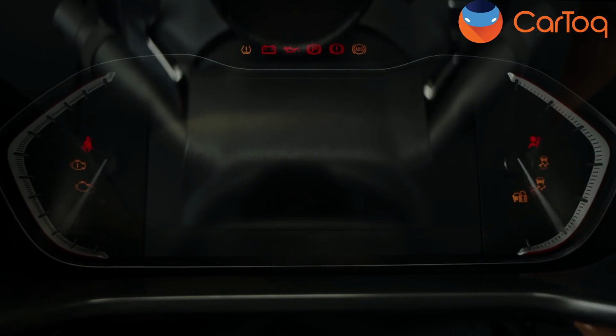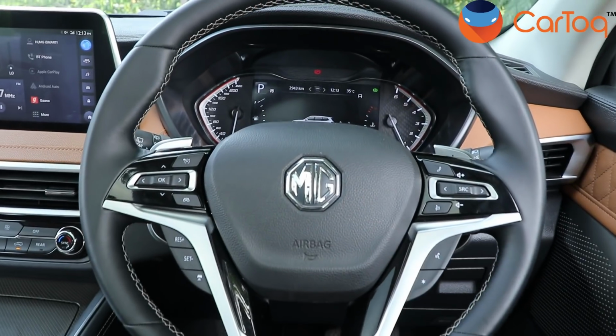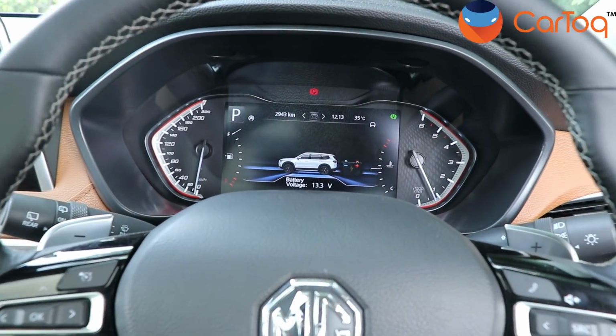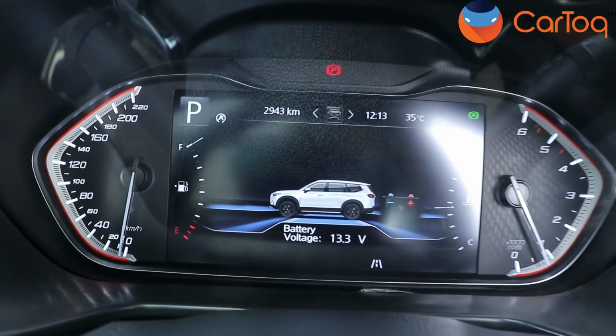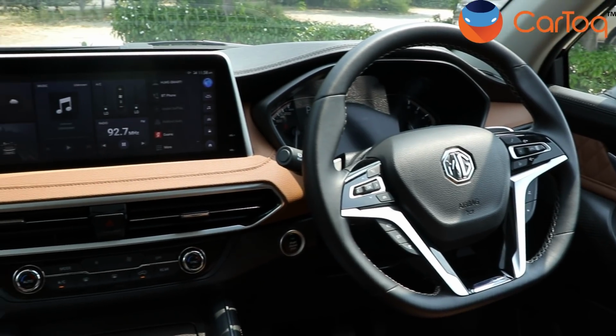From the driver's seat, you notice the massive 8-inch screen on the instrument cluster that displays various information about the car. But that's not all, you also get 2 analog meters on either side that show the speed and the engine RPM. It is easy to read the information from the instrument cluster.